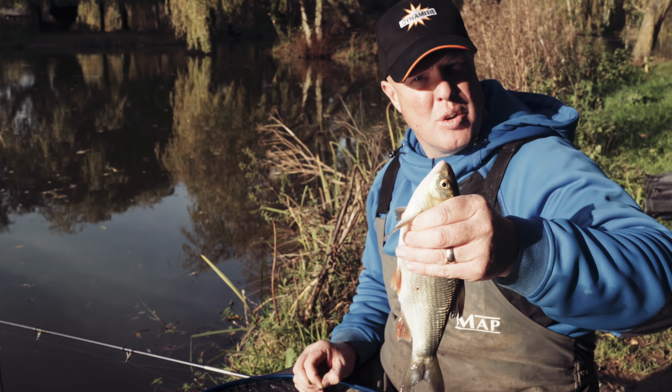Wowzers, look at this for a redfin. I was all snarled up in hide and chub, but look at that one. Oh, stunning. About 4 ounce. Proper roaches. Beautiful, that. A few more of them.